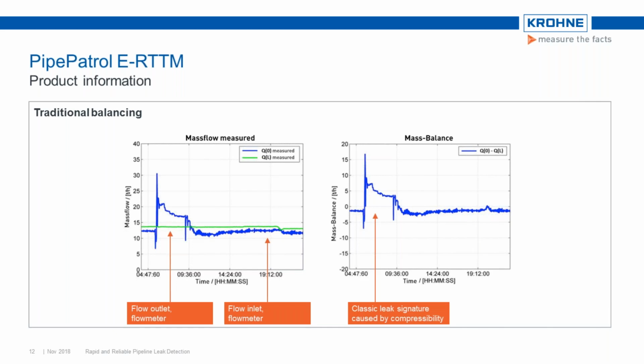So balancing systems try to avoid these false alarms by using a high alarm limit. So they use a very high threshold, or they extend their detection time. A lot of statistical systems do this as well. So if the pipeline flow becomes dynamic because of inventory change, detection time extends a lot. So both these effects affect the sensitivity of a leak detection system. And with modern methods, this is not required anymore.